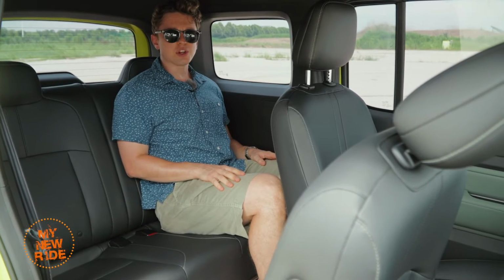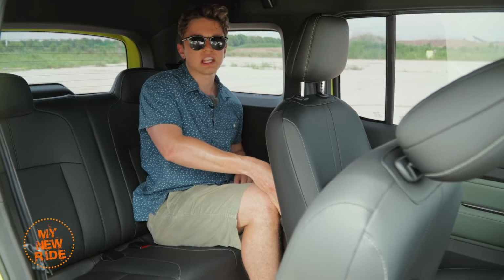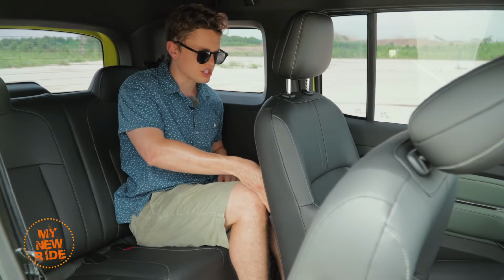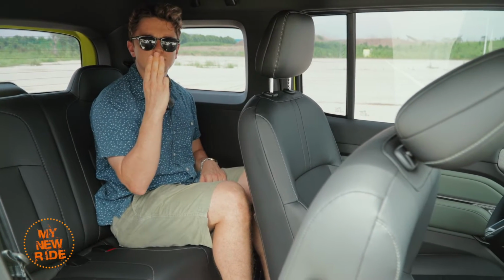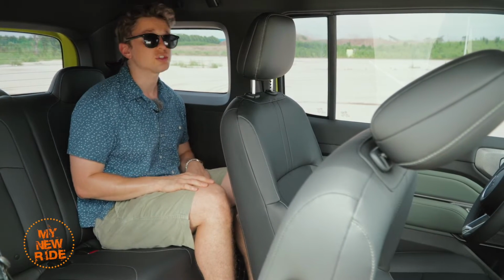Actually, better than I would have expected. I can really feel the extra 10 centimeters. I am 1.75 meters tall, 5'9", and I have about 3 fingers of space between my knee and the seat when that seat is adjusted for me in the driver's seat.